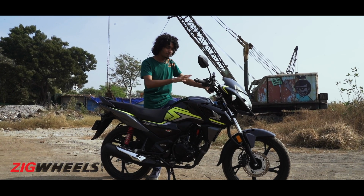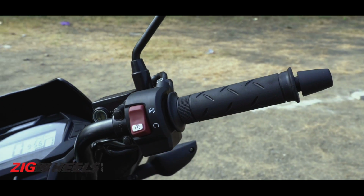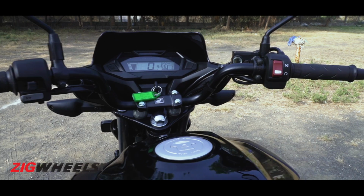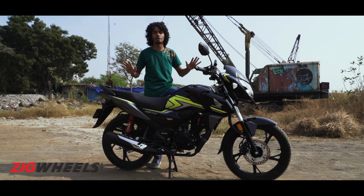Another area where you feel the premiumness is in terms of build quality. The switch gear is absolutely top notch, fit and finish levels are really nice and panel gaps are tight all across. This definitely feels like a proper Honda.